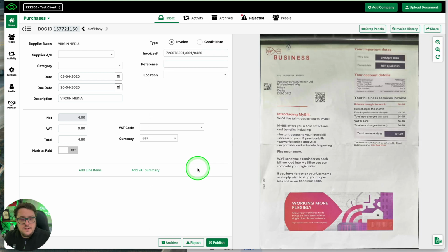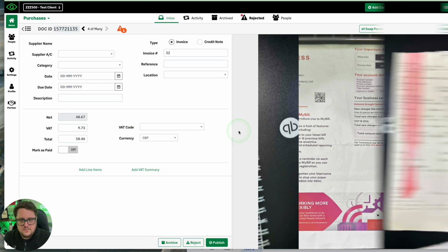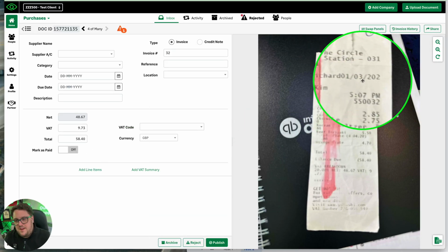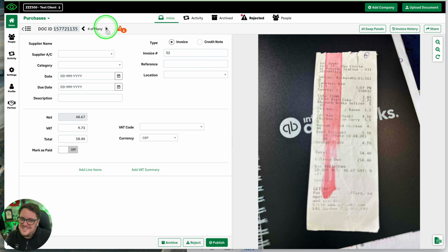Let's publish. So for Virgin Media, you're able to figure out the dates correctly. Love to see it. Description, invoice number comes through, VATs come through correctly. And even though it was a blurry date, you're able to get that one. So happy with that one. Oh, okay. So in fairness to it, the date's probably the nicest bit of the thing up here, but it says invalid date.